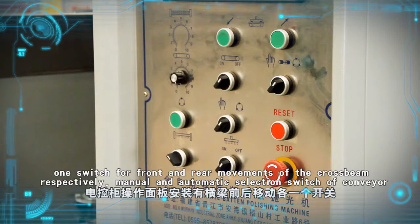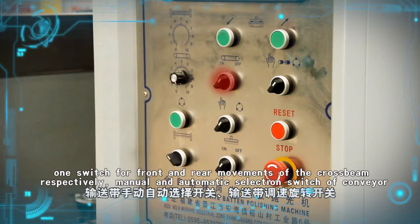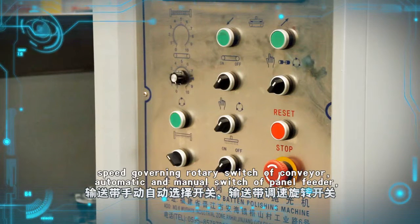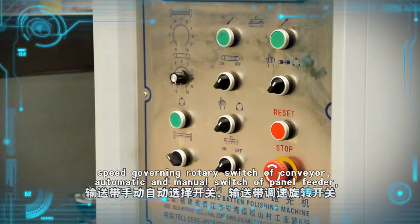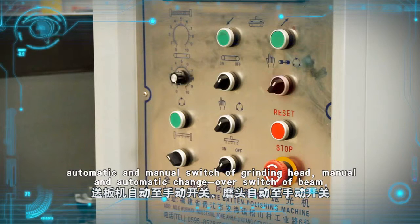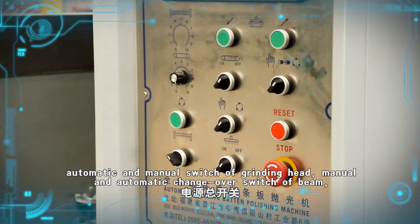1 switch for front and rear movement of the crossbeam respectively. Manual and automatic selection switch of conveyor. Speed governing rotary switch of conveyor. Automatic and manual switch of panel feeder. Automatic and manual switch of grinding head. Manual and automatic changeover switch of beam.